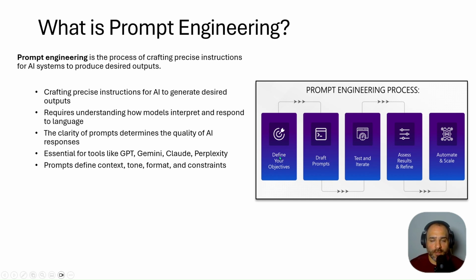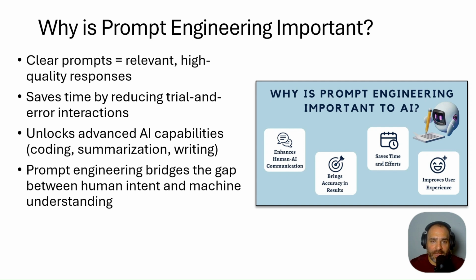If you have your objective complete and you started drafting out your prompt and you've sent it to the AI, what you want to do is test that prompt out and continuously refine it. Then you want to assess the results and see how it is so that you can reiterate your prompt and have a better prompt. Once you have the best prompt, what you want to do is automate it and scale it across your industry.